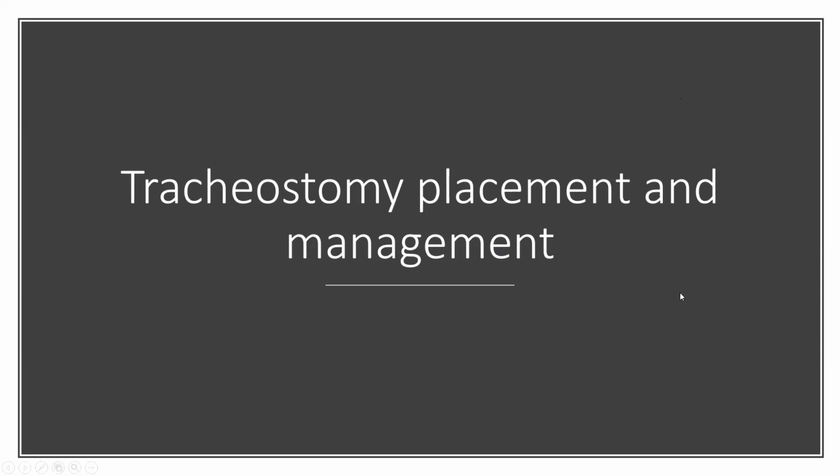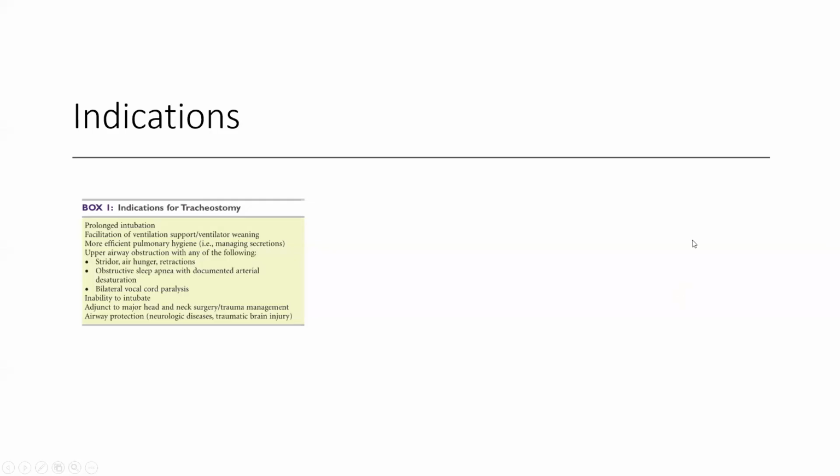Okay, so moving on to tracheostomy placement and its management. There are very strong indications for tracheostomy, one of which is expected prolonged intubation. As we discussed, the 14-day mark is when discussion of tracheostomy should be considered. There's also the indication of trying to facilitate ventilation and weaning, and better pulmonary hygiene by being able to access the airways.